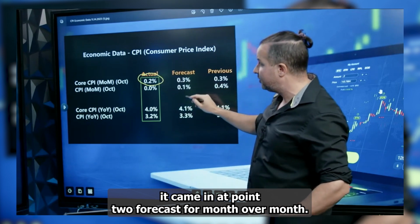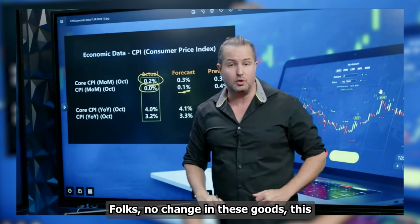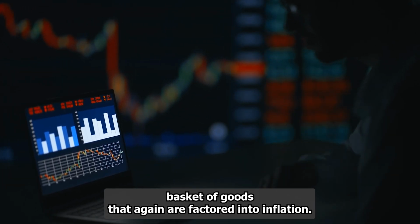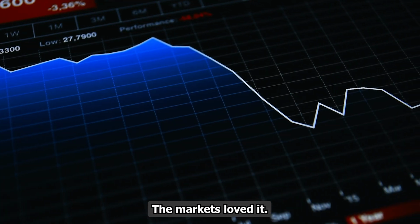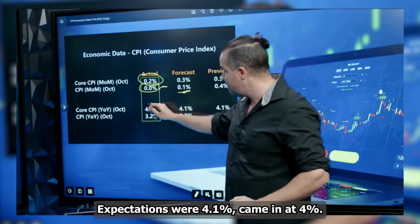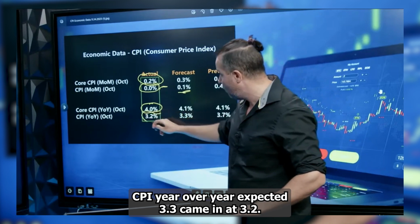Forecast for month over month CPI non-core was 0.1. It came in at zero, folks. No change in these goods. This basket of goods that are factored into inflation, no change from last month. The markets loved it. Next, we look at year-over-year numbers. Expectations were 4.1%, came in at 4%. CPI year-over-year expected 3.3, came in at 3.2.